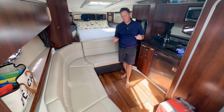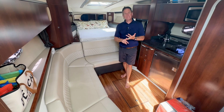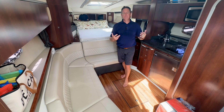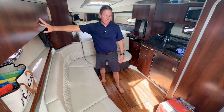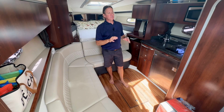4 adults is plenty. But what are we going to be using this for? It's going to be mom and dad, couple of kids, 3 kids. They bring a couple friends along. You're going to have plenty of room in this boat for that. You got a little hanging closet here. Plenty of storage in the cabinets here. Plenty of storage under the seats. So a very good use of space.